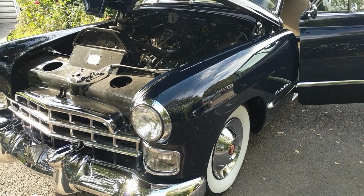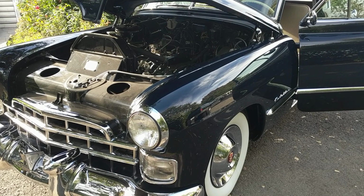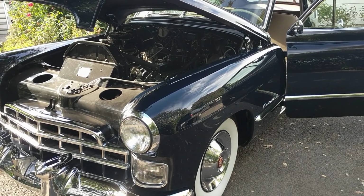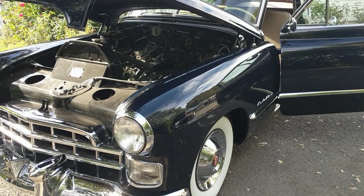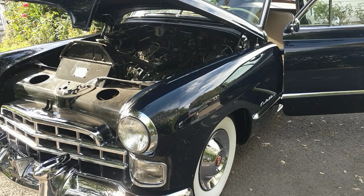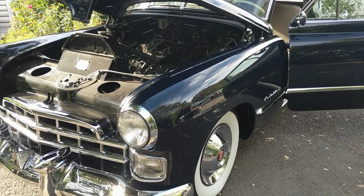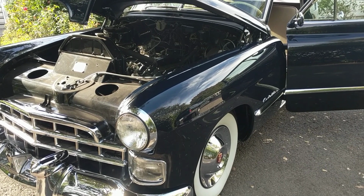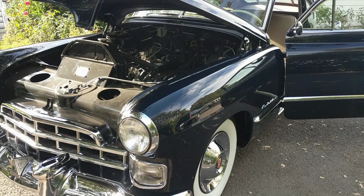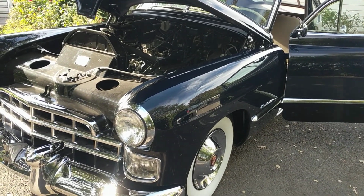America, and others. Now in Northern California where I am, many of the Concours d'Elegance events are judged by a team that is supplied by the SCCA group, the Sports Car Club of America, and their criteria is similar to all of the rest of the groups that I mentioned. Now let's start with this '48 Cadillac.